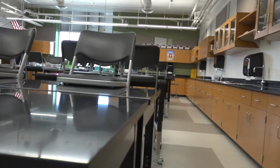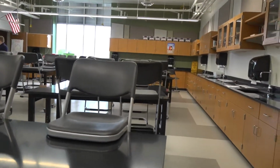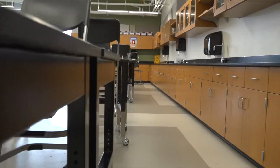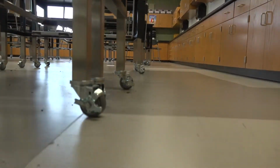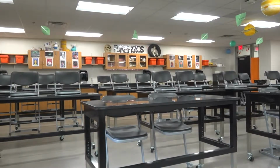Post-renovation, our classrooms, mine happens to be one of the newer classrooms, has working sinks, it has working outlets, and the climate is controlled. We have tables that no matter what type of experiment we do, they can handle them because they're a nice slate countertop. We're able to move these tables to different areas in the room to accommodate different lab investigations. The tables can also be changed height-wise for different student needs.